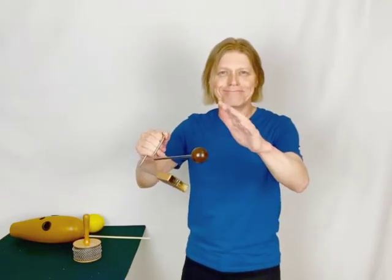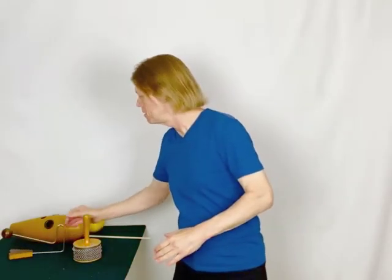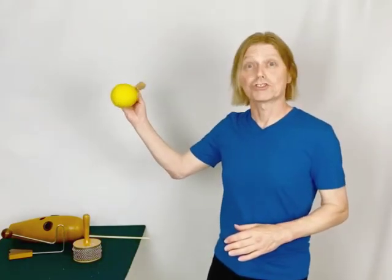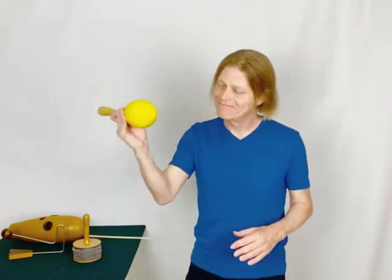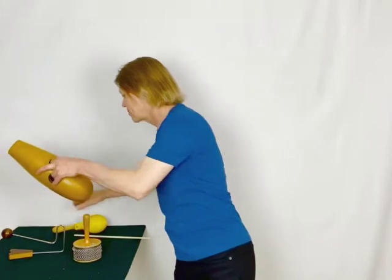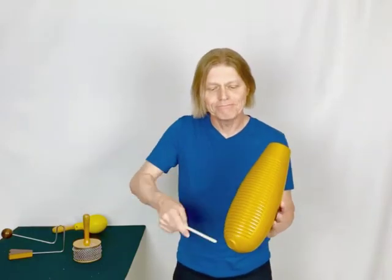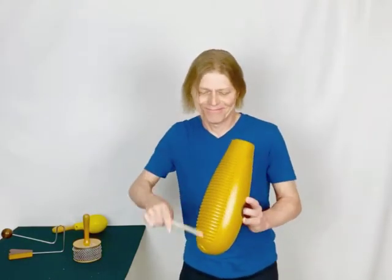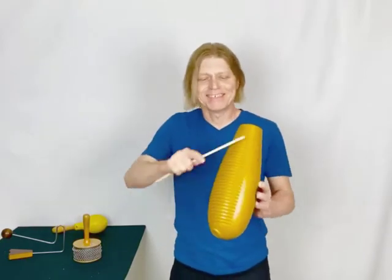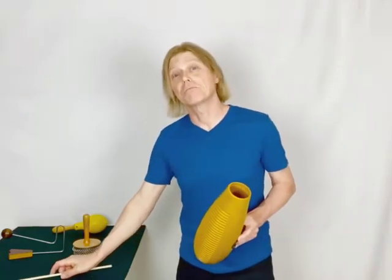Here's an instrument I strike to make the sound. Some shaking. And some scraping. But some percussion instruments can make their sounds two, even all three of those ways.